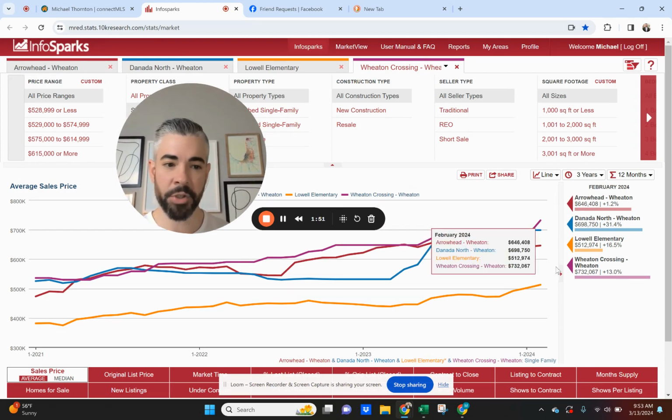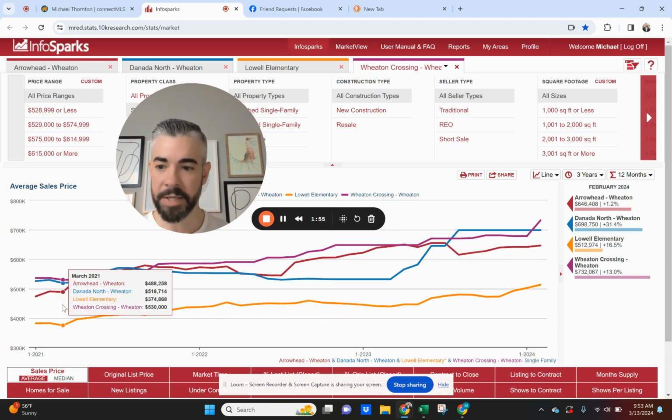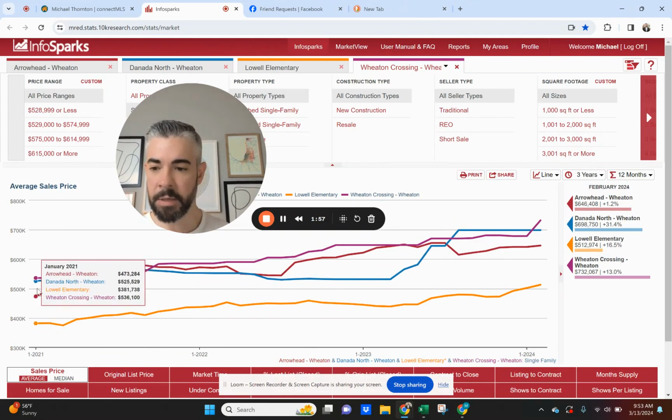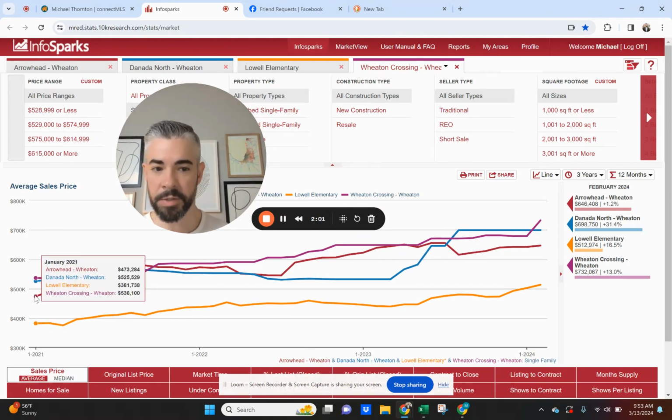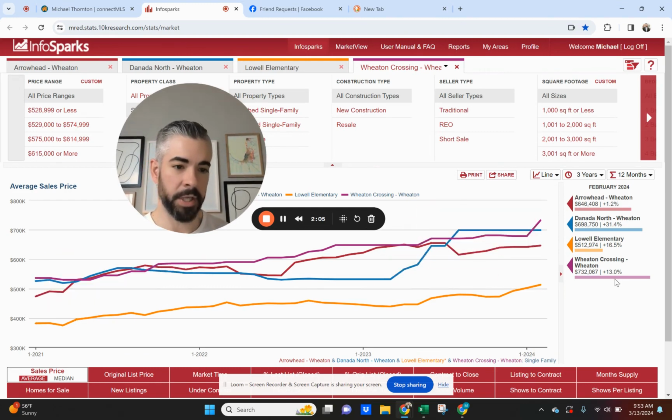So if we look at the average trading price, obviously all these neighborhoods have done well over the last 3 years. It's hard to tell with the scale here, but you're talking about a move up over the last 3 years of almost 20%. Now this here is actually looking at the last 12 months. So Arrowhead's up 1%. The North is making a huge jump at 31%. Lowell 16, Wheaton Crossing 13.